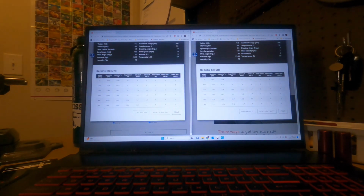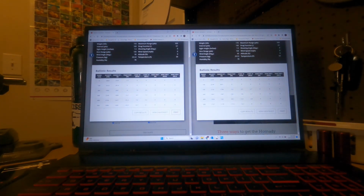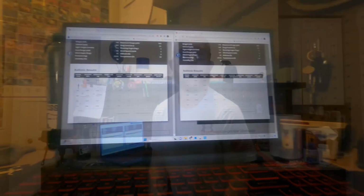By dropping the barrel length on my 308 Winchester, now ballistically my 308 and the 6.5 are just about equal. And I'm talking within 50 foot-pounds of energy, within 50 to 100 foot-pounds of energy, and 100 to 200 feet per second in velocity. So when I cut off 6 more inches, that is where things start to become equal between the two. So that's the versatility of a 308 Winchester, as I can still cut the barrel down significantly and still get really, really good performance out of it.